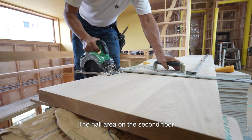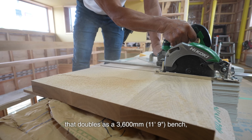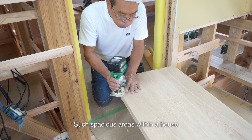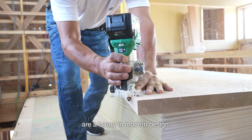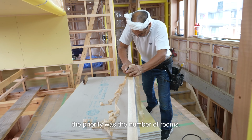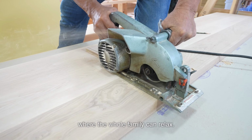The hall area on the second floor will have a study desk that doubles as a 3,600mm bench, creating a shared space. Such spacious areas within a house are a luxury in modern design. While in the past, the priority was the number of rooms, nowadays, people prefer spaces where the whole family can relax.